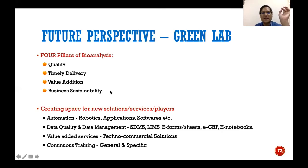Business sustainability has to be there. So it is not only operating the bioanalytical lab today; if something is running good, it has to show it will be there for the next 25 years. So there it comes to change, adaptability, and progressiveness, survival of the fittest. So it is a continuous process because dynamism is an integral part of a regulated bioanalytical lab. So we have to be on our toes for development and growth.